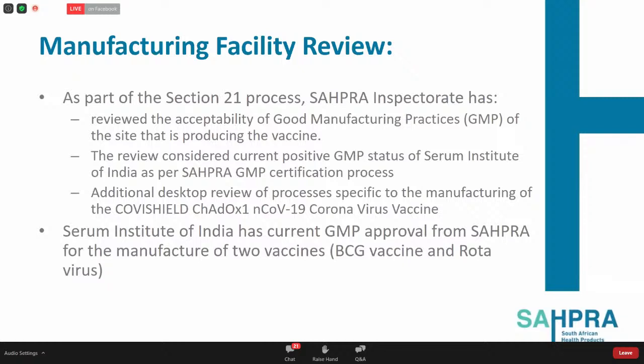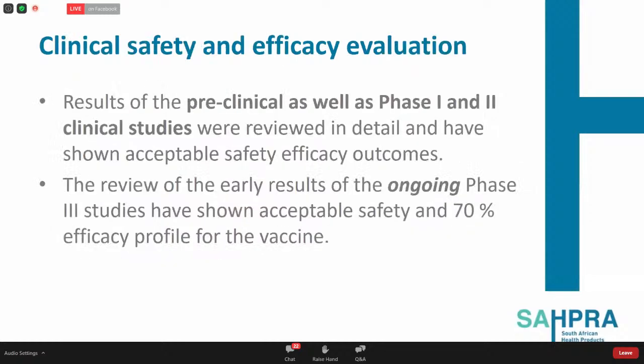We also did, when it comes specifically to this vaccine, an additional desktop review of the process that is specifically utilized to manufacture this vaccine. And we were quite confident and comfortable that it still complies with good manufacturing practices. Again, as I've indicated, this is a company that we've dealt with before, the Serum Institute of India. They do have GMP approval from SAHPRA for other vaccines that are available in South Africa, being the BCG vaccine, as well as the rotavirus vaccine.